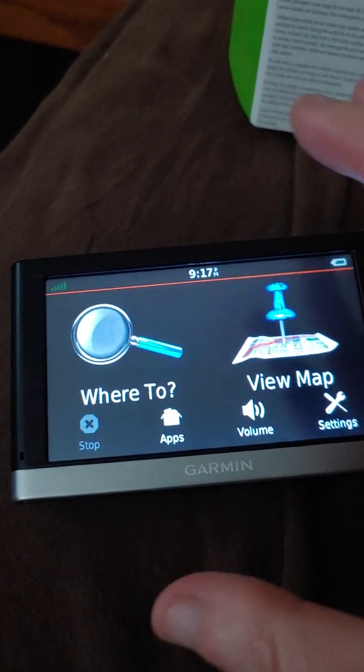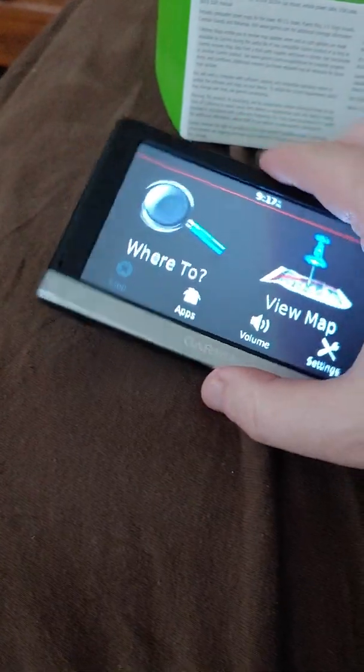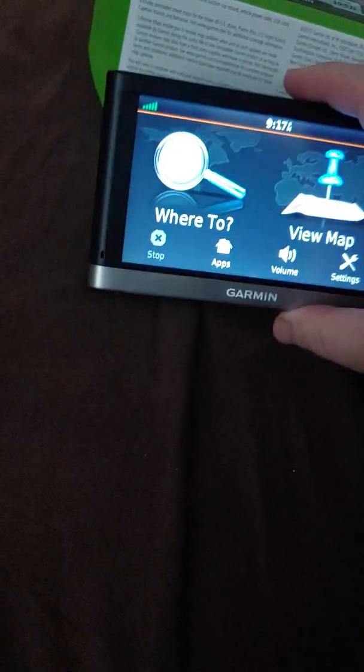All the other ones are TomTom. Do not buy a TomTom. They're horrible. You will not get service or anything. They had Magellan ones, but I knew I wanted a Garmin because everyone likes Garmin. So I'm thoroughly pleased with it. I tested it on the way home and it was flawless. It gave me a 3D view and everything.